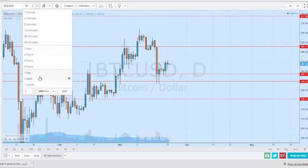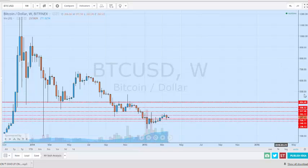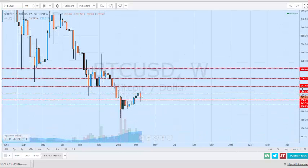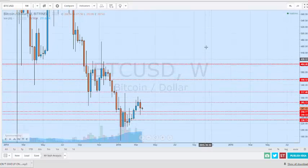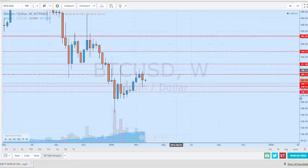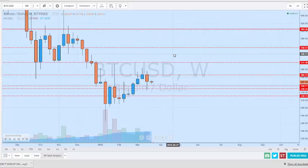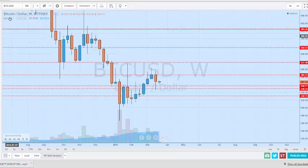First thing I'm looking at is the weekly chart. It's imperative that you study the higher time frames because if you're making trades for $10, that's cool, but you want to be hitting home runs. You want to get the $30, $40, $50 trades, and they all start on the higher time frames. So this is what we're looking at on the weekly.